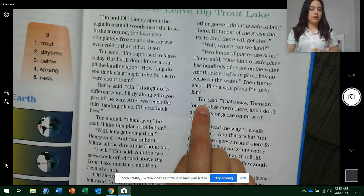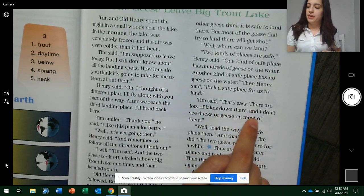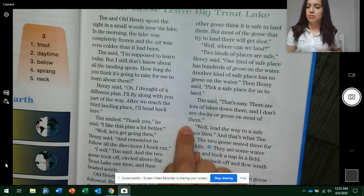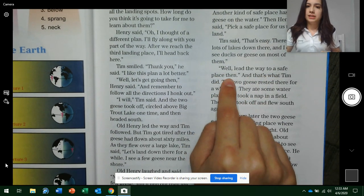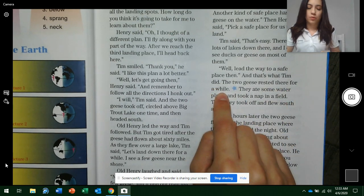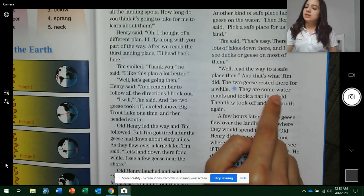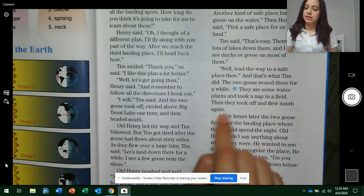Let's continue reading. Tim said, "That's easy. There are lots of lakes down there, and I don't see ducks or geese on most of them." "Well, lead the way to a safe place then." And that's what Tim did. The two geese rested there for a while. They ate some water plants and took a nap in a field. Then they took off and flew south again.